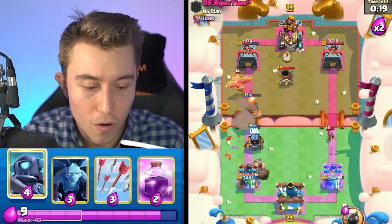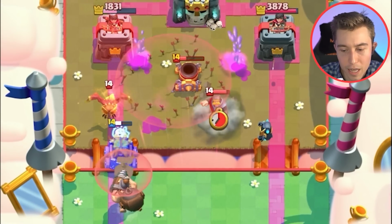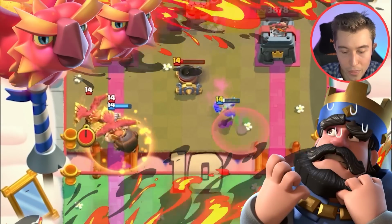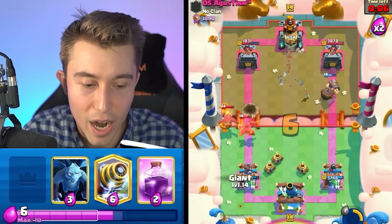That's good. We can go in for a mini pack on the right-hand side and then go in for arrows here. Hopefully hitting all the archers. Let's go. That's really nice. All right, do I want to go and pop the bomb? I think I do. And I'm going to go and split Zappies again just to make sure that we can finish off the Phoenixes. And we've got Giant as well if we need to.